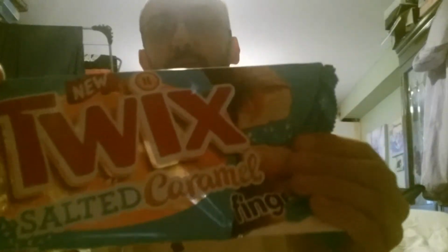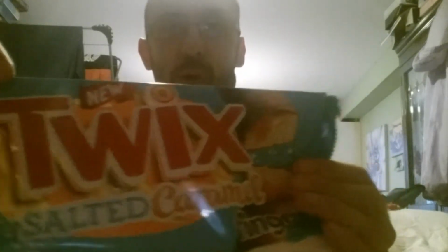Right, we're trying the Twix now. I've already opened them because you noticed I've already eaten them. Twix salted caramel fingers. And they look like this when you open them up, the single packets. What do they taste like? Salted caramel instead. I get a taste of Twix, yeah. Ah, yep, there's a caramel.